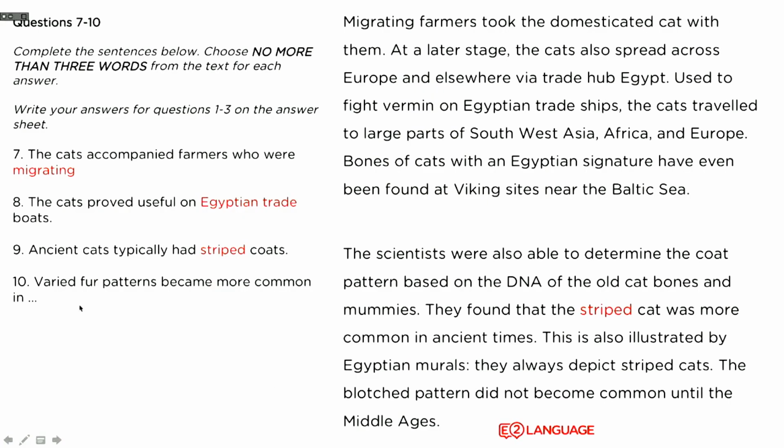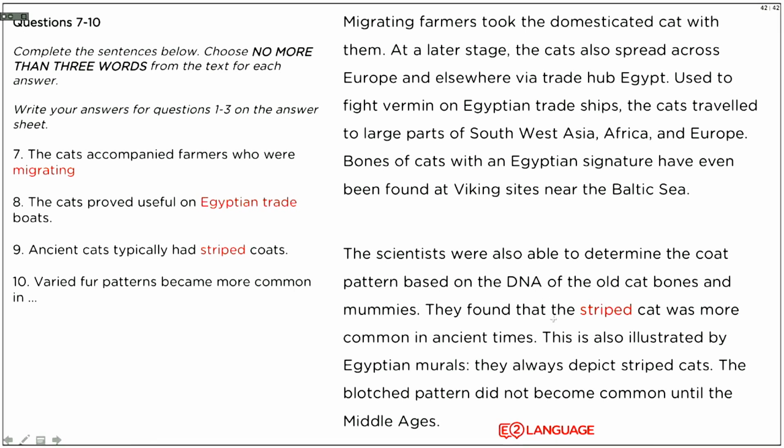Let's look at the question before we look at the answer. Varied fur patterns became more common in... Alright, let's have a look at how we can find this. So, varied fur patterns. Okay, so what have we got? We're talking about striped cats here. Were more common in ancient times. Okay, this is also illustrated. The blotched pattern did not become common until the Middle Ages. So, here we've just got one type, the striped. Here we've got a blotched pattern, so this is where it becomes varied.